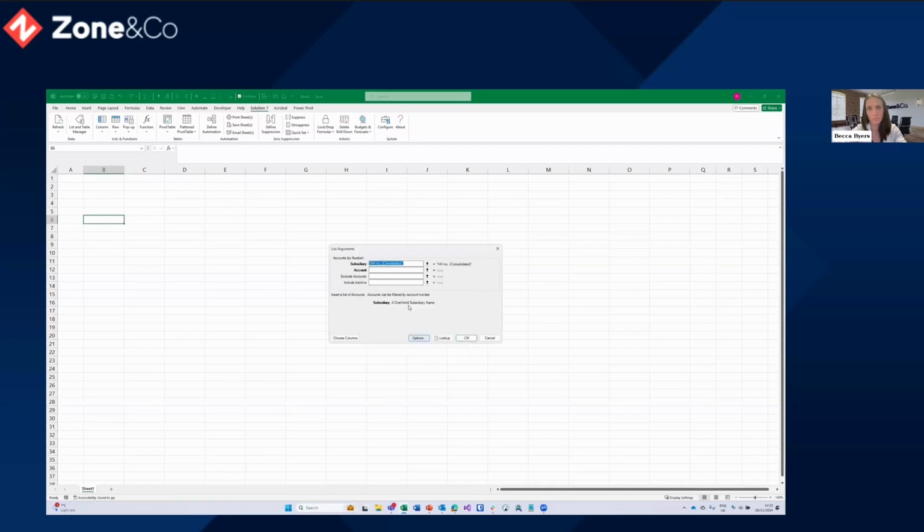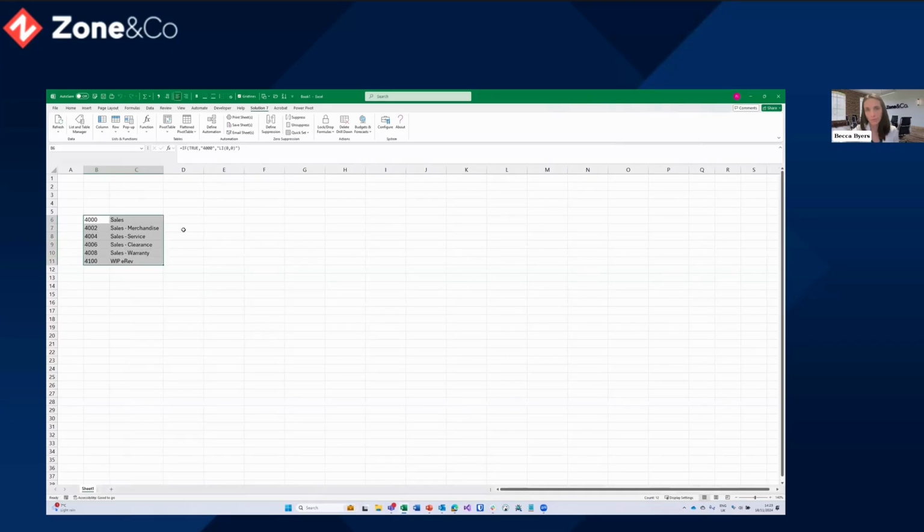And then in this case, I'm just going to pull in my sales codes, my revenue codes, and all of those codes start with a 4. So we can type the 4. We use an asterisk to match all trailing numbers so that when we hit OK, we get that list inserted into the report. Let's continue.